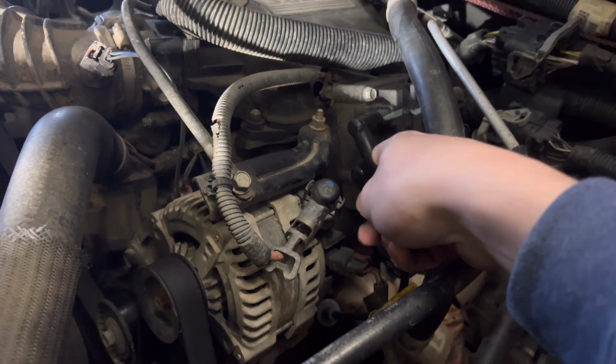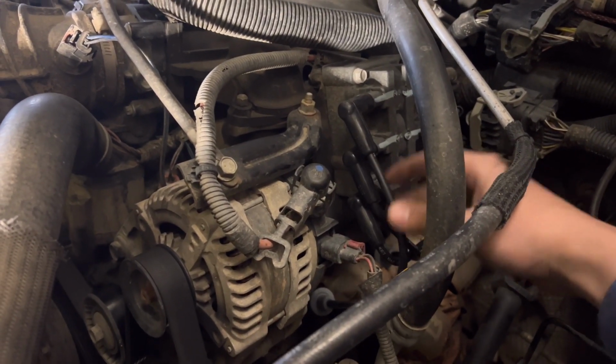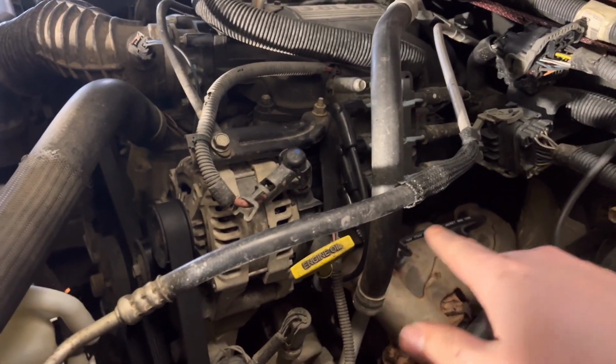Now all we have to do is hook them up, and the driver's side should be 100% complete and done. Then we just have to move over the passenger side. So I got the driver's side all put on. We're good to go. All hooked up on the spark plug and on this end, so we should be pretty much good here. I'm going to go ahead and work on the other side now.